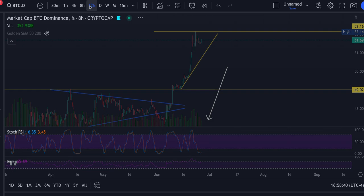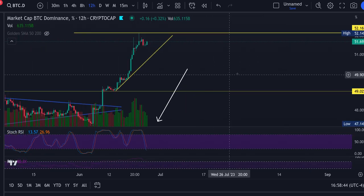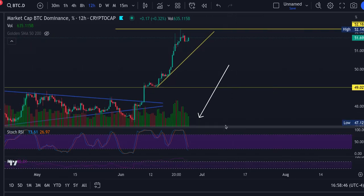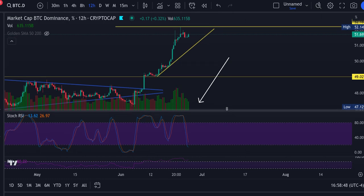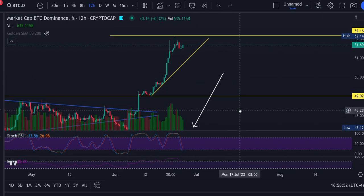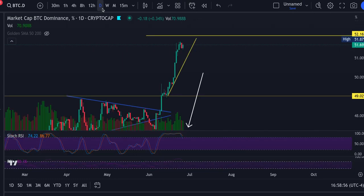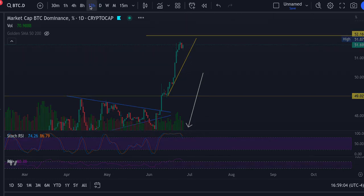Okay, and the 12 looks like it's wanting to curve back up already. You can see the green candle on the 12, and you can see the hook starting down there on the stochastic. So it looks like this thing wants to turn up from here. The daily is pretty overextended. In fact, it's bearish. It's at a 74 and an 86. So whether this thing continues up any higher, we'll have to wait and see.